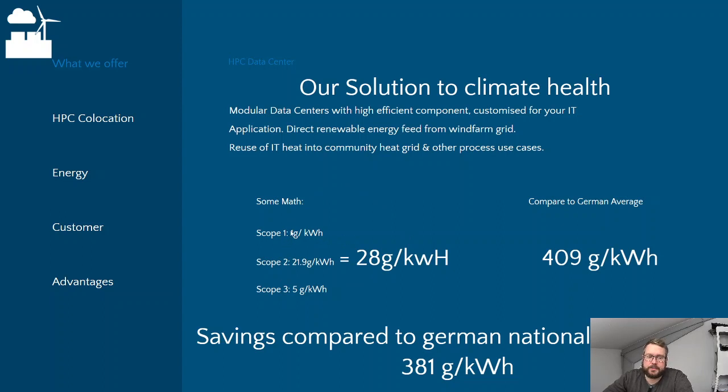Compared to the German average energy mix, which is the value I just looked up this morning, of the actual energy production in Germany as of today, we save a massive amount of carbon per kilowatt hour. But this does not make us carbon free yet or carbon neutral. It just presents a massive reduction that we also communicate to our customers, with every bill we will also have the savings accounted for in our billing systems.